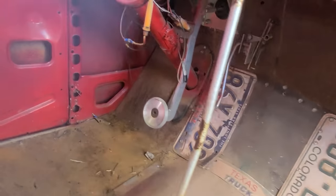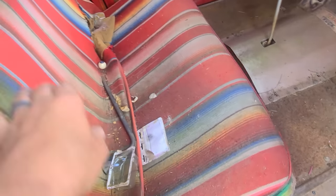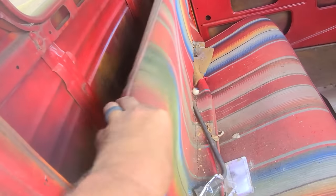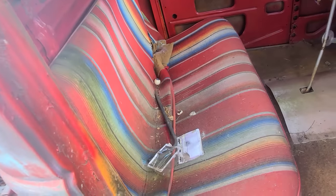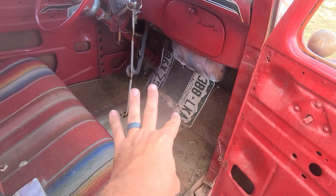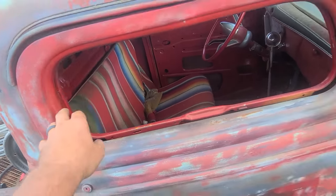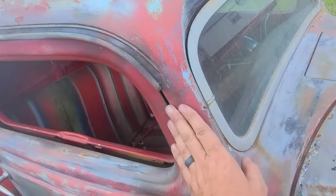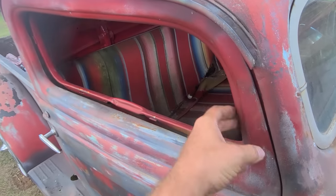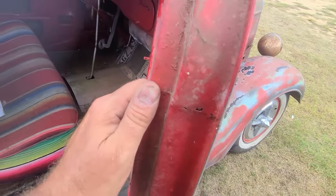Kind of an odd pedal setup. Whoa. Note to self, seat isn't bolted in or whatever that apparatus is. License plate floor. That's a factory option on '35. Obviously, it's been chopped around here. Pretty decent job on the outside. Not so good on the inside here.